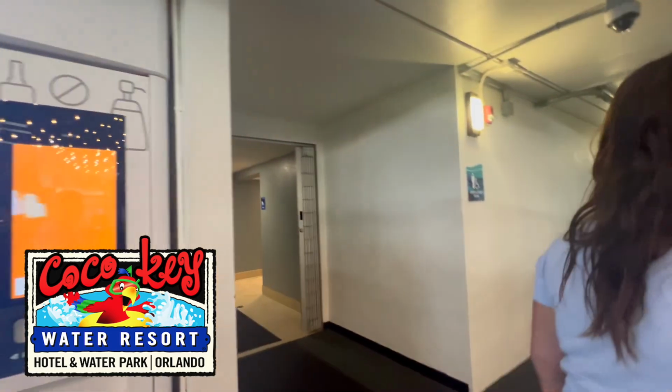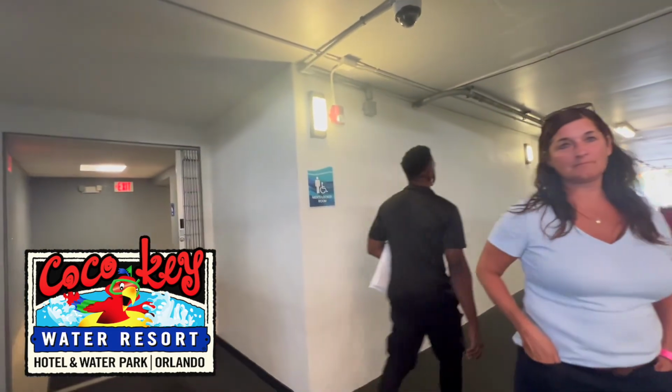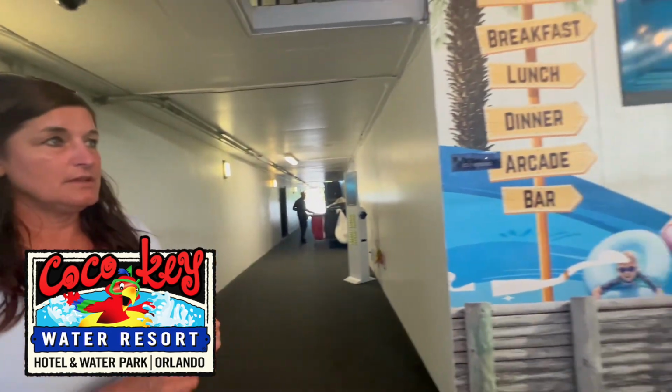They've got changing rooms because people can use it. They can pay a supplement to come in throughout the day and use the water park. It's like $10 for parking for the day, but you can come in and just use the water park. And this is the water park.